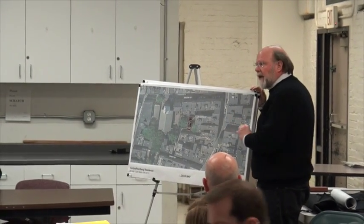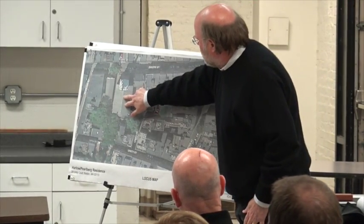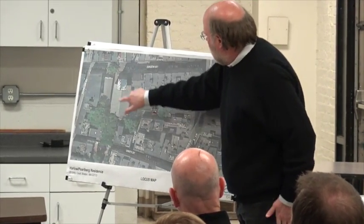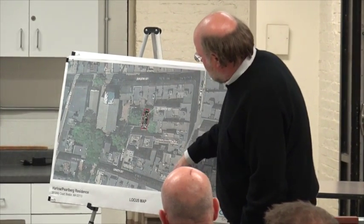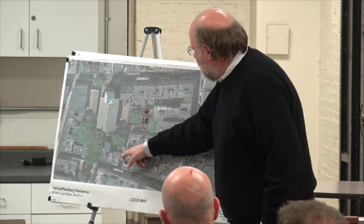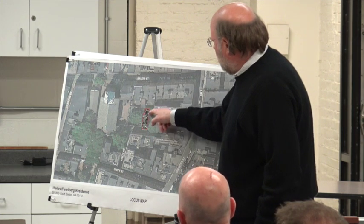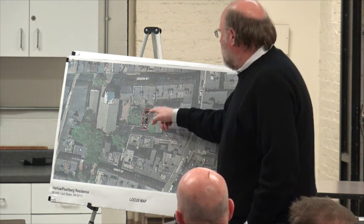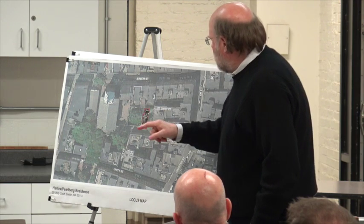This is a satellite view of our area. For orientation, here's the Old North Church right here. You can see the beautiful steeple. Here's Salem Street going down this side. Here's Charter on this side. Many of you will know Unity Street. You may or may not know Unity Court, very small, and it turns on the corner. Our property is right back here, 20 Unity Court. We're going to be talking about the very back end of our property.